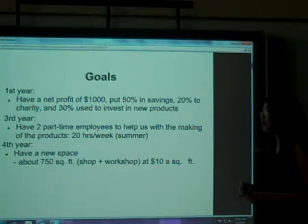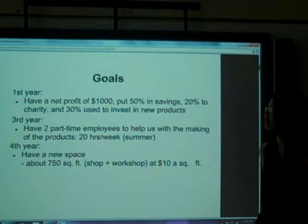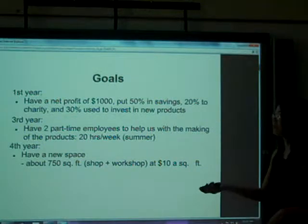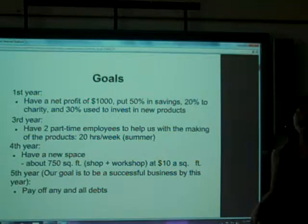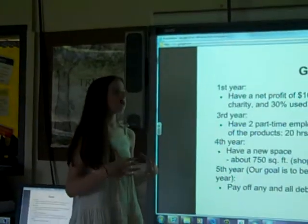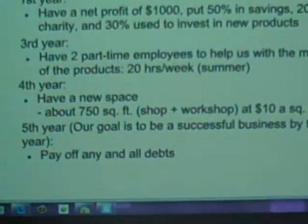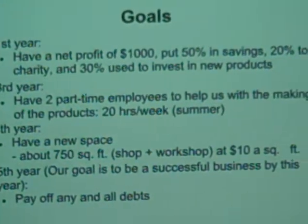And for the fourth year, we want to have a new space, about 750 square feet instead of her mom's basement, because that's a little small. We want to have a shop and a workshop so we can work at our space. Hopefully we'll be able to have more profit. Our goal is to be a successful business by the 5th year and to pay off all debts. The big thing is if a business is going to fail while it's small, it is going to do so before the 5th year. After the 5th year, you're pretty stable.